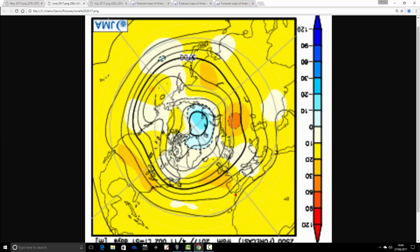Now, June is quite interesting as well, because it's quite a change from May to June in terms of the pattern. We've got all that blocking to the north. Now we've got low pressure over the polar region, and we've got above average heights to our west-southwest, which again looks like it should be bringing us a reasonable amount of dry weather. But again, I think we are being played by the jet stream here. We're probably doing something a little bit like that.